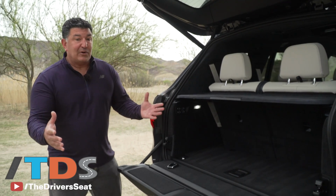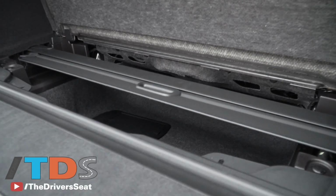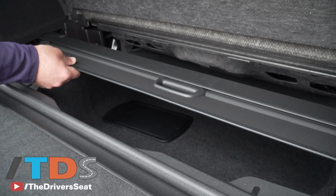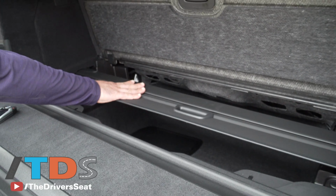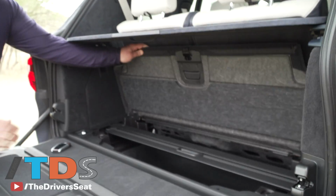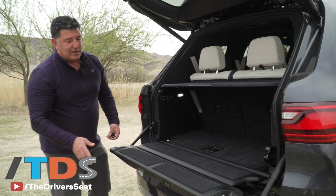And if that's not enough cargo area for you, look down here. You got all this additional cargo. They even put the security shade nicely concealed over here. You can remove it and put it over there to cover the third row if you need to. So much going on here.